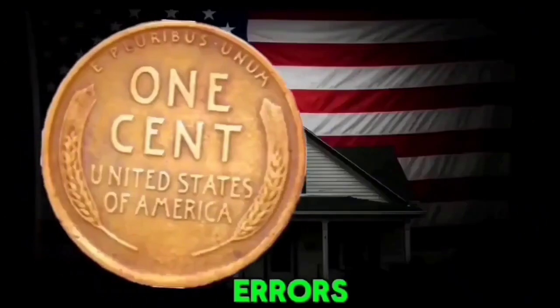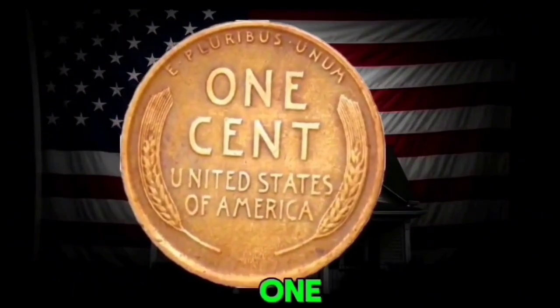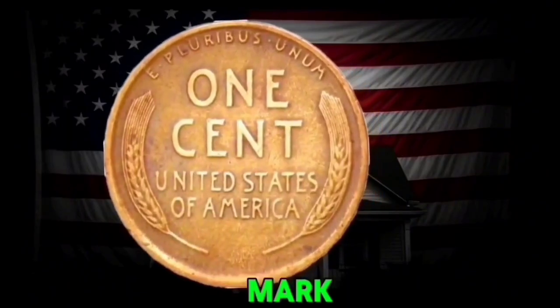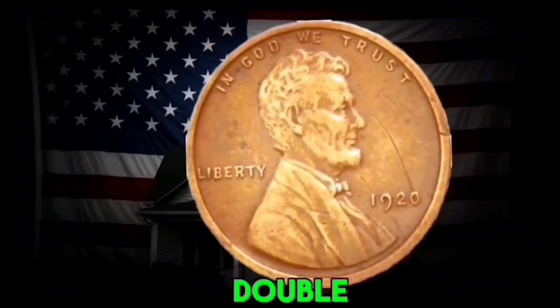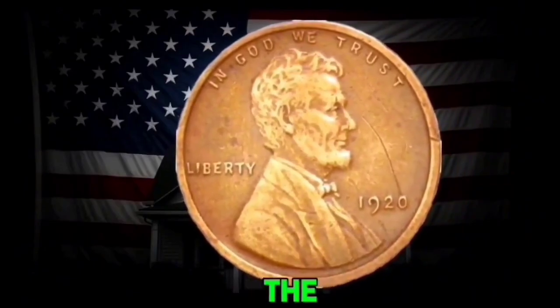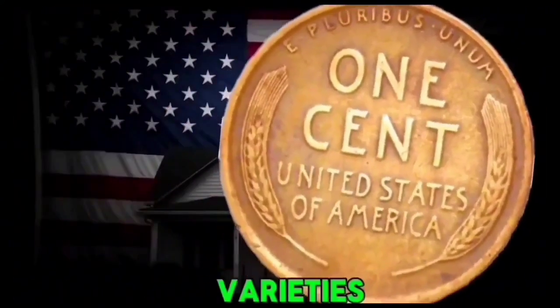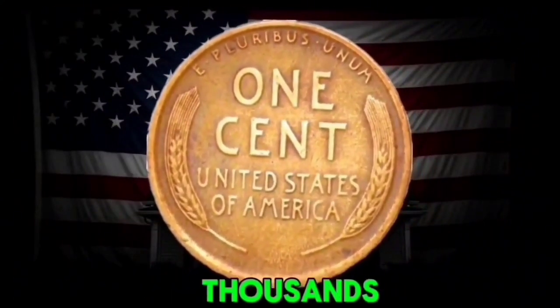Interestingly, some errors on the 1920 wheat penny have become collector favorites. One example is the 1920 D with a repunched mint mark, where the D was struck more than once. Another is the double die variety, which causes parts of the design, like the date or lettering, to appear slightly duplicated. These varieties are much rarer and often sell for hundreds or thousands of dollars.